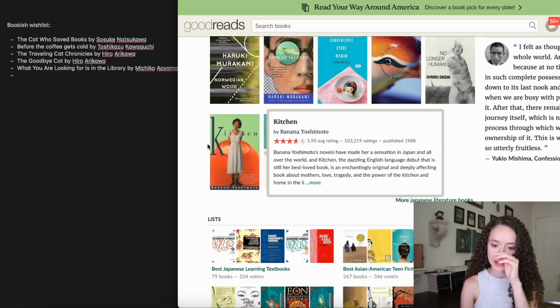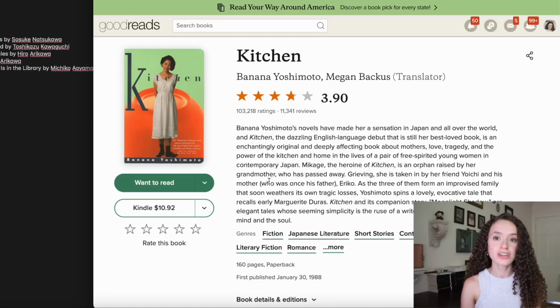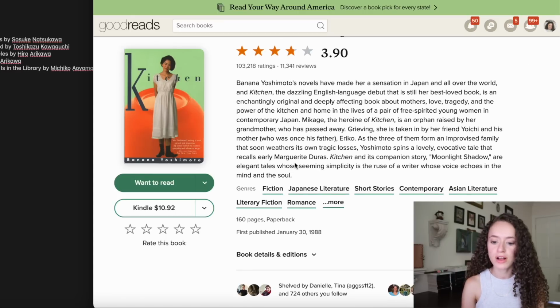Another one that I've heard amazing things about is Kitchen by Banana Yoshimoto. What I've heard, it's a very short and sweet novel. It touches on grief and love, and it says Banana Yoshimoto's novel has made her a sensation in Japan and all over the world. And Kitchen, the dazzling English language debut that is still her best-loved book, is an enchantingly original and deeply affecting book about mothers, love, tragedy, and the power of the kitchen and home in the lives of a pair of free-spirited young women in contemporary Japan.